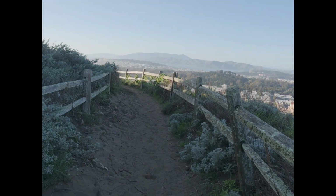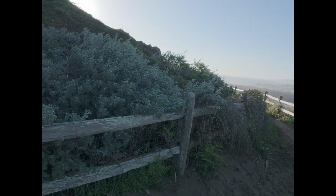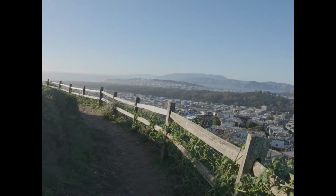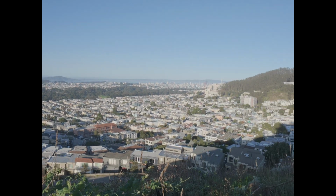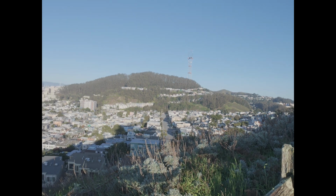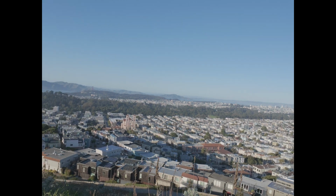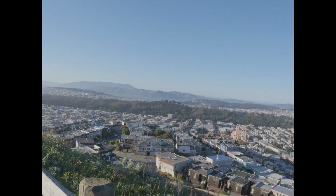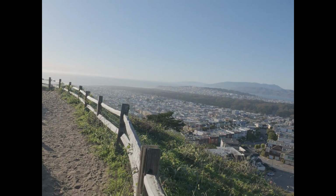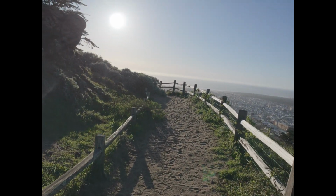So where are we? What is this place? If you look over here, you might see some lupine planted for the mission blue butterfly. A lot of native plants are up here, but it is absolutely beautiful. One of the most amazing things about Grandview Park is the fact that you're getting this 360-degree panoramic view of San Francisco like no other spot in San Francisco. So we'll just walk around and check it out.